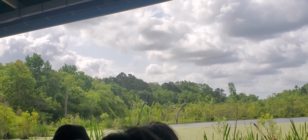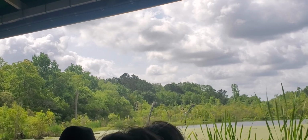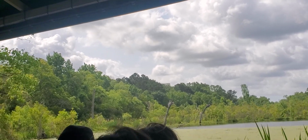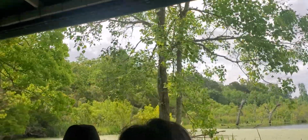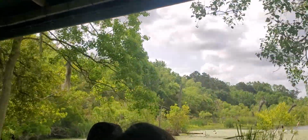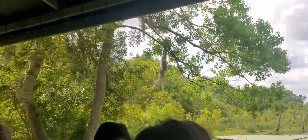From here, hard to tell from here. That definitely just looks like an egret. Yeah, it seems like a great egret making its nest. That wasn't there the other day. Interesting.